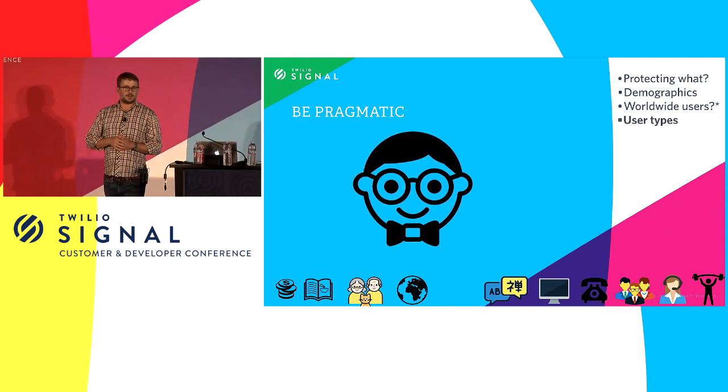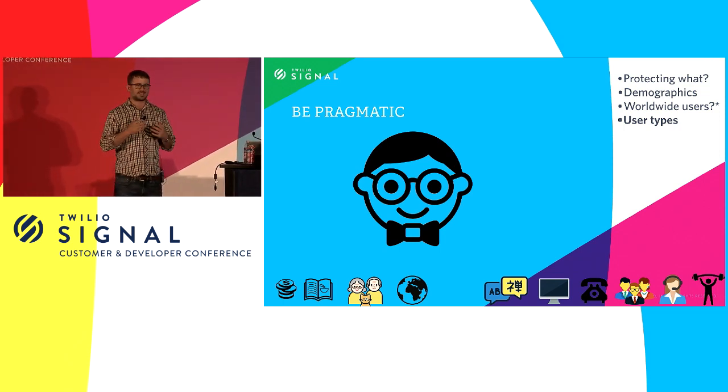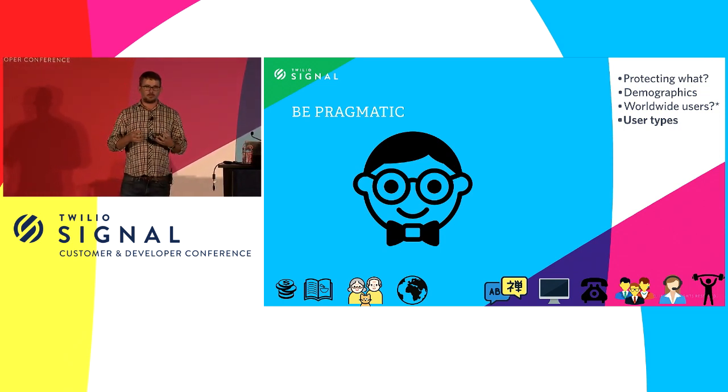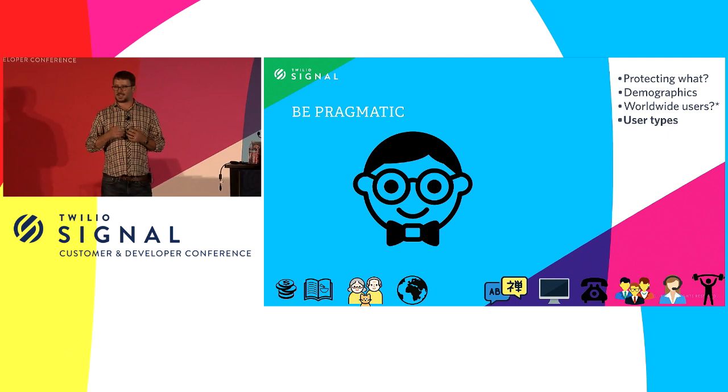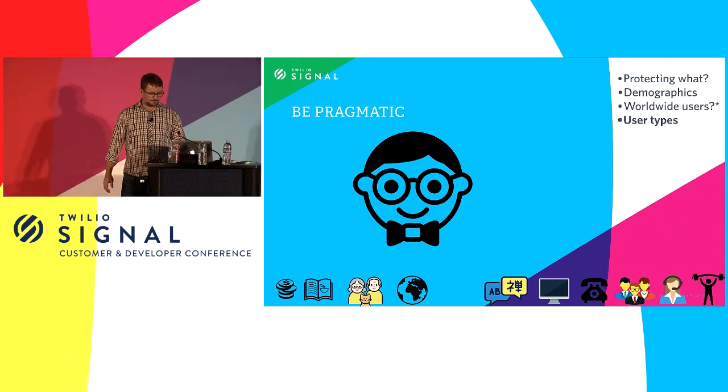Also, the user type. If I'm on Twitch, a website, those are a lot of very smart, very young people. Maybe push notification is the appropriate default solution for a second factor. If they aren't very savvy users, it's probably going to be SMS. So you want to think about that as well.